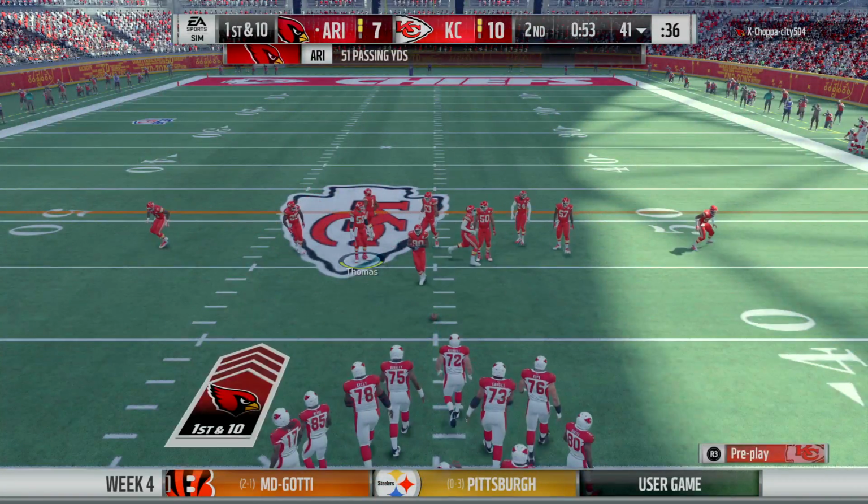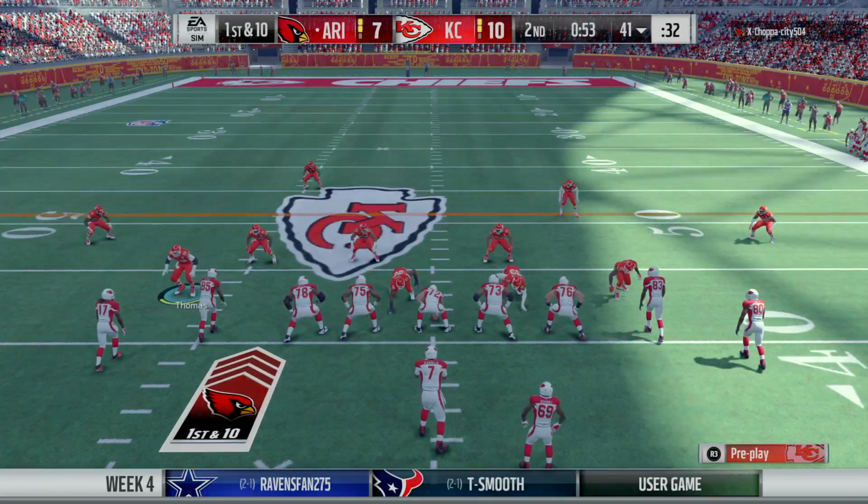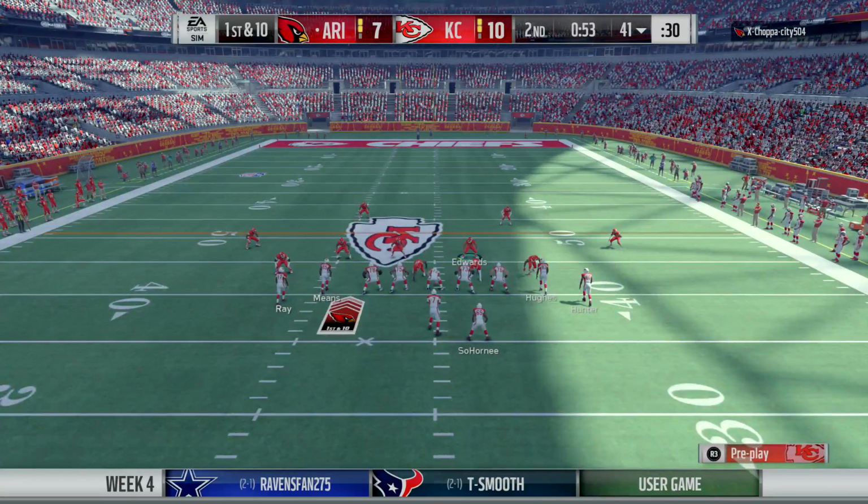Did you see that route the way that I did? I thought he was trying to get deep. Yeah, that wasn't the first option. No, not at all. He came off of that guy, the deep guy, and came underneath on the drag, completed it very well.